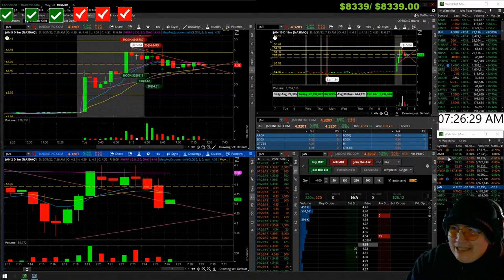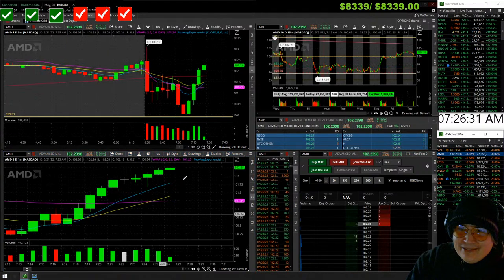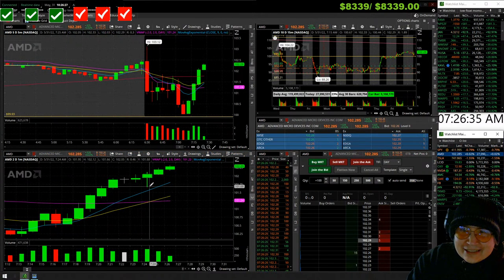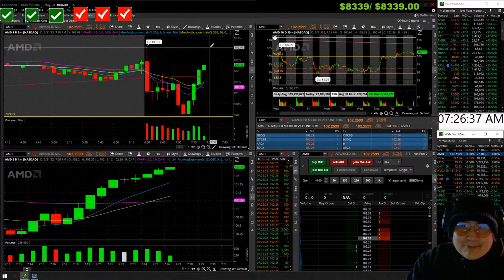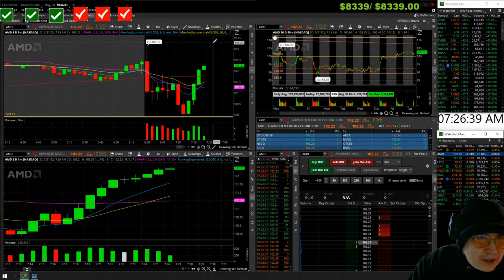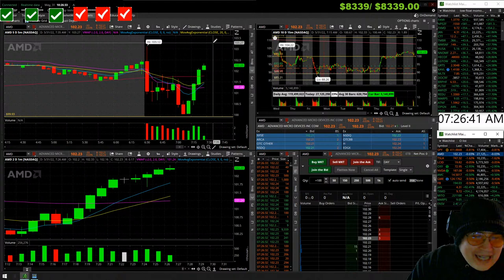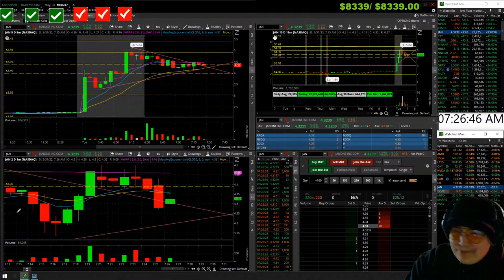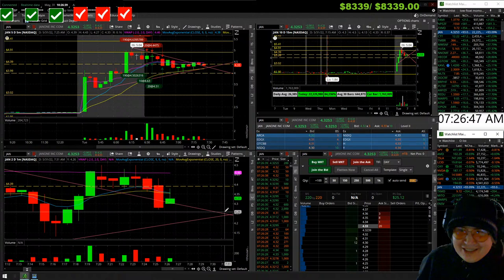Man, AMD, man. AMD, look at this. If this thing spikes up to 106, 107, that's going to be an A-plus setup short trade. Always looks good after the fact.